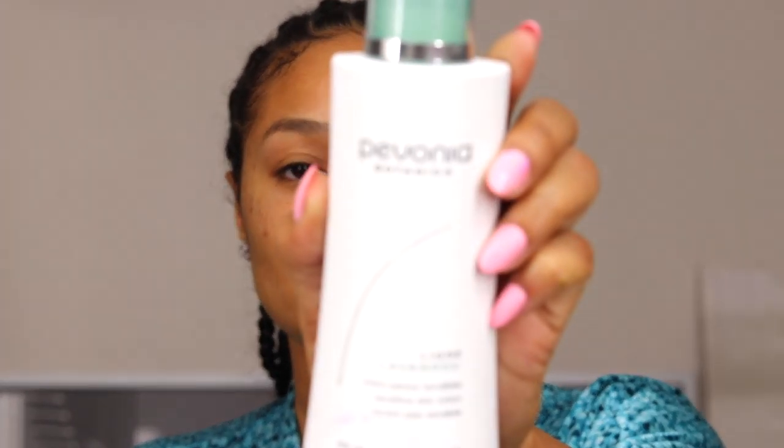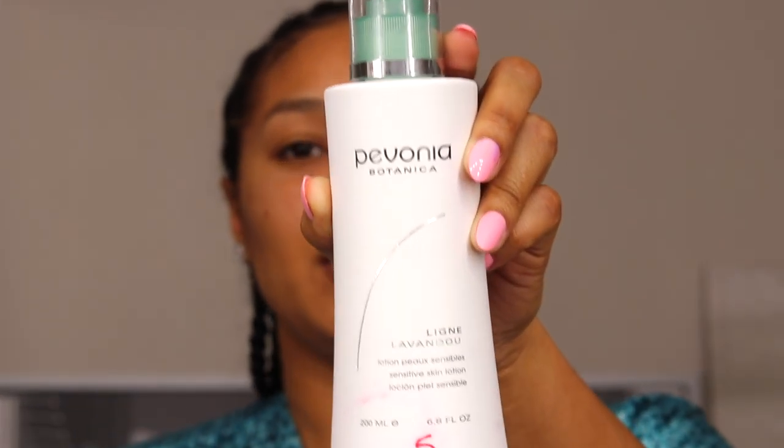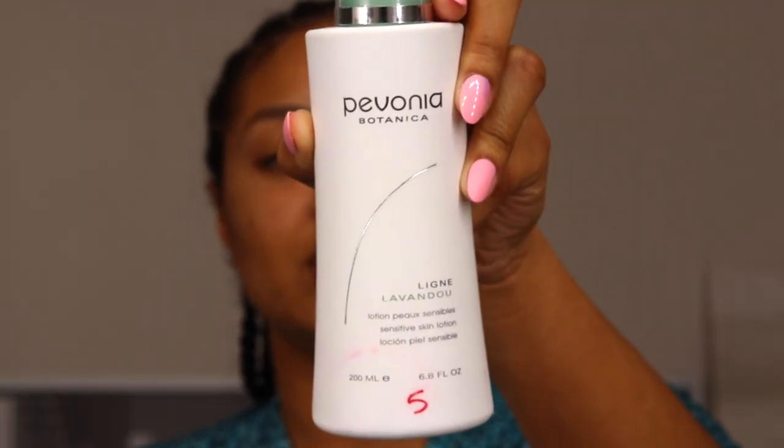So as far as a cleanser, my gentle sensitive skin cleanser. Now, I've used these products before when I was in school. These were actually the products that were in our tuition and that we practiced with. So this brand is called Pavonia Botanica. And just ignore this little number right here. I was using these in school, so that's how I knew the order of the products before I actually learned protocol.